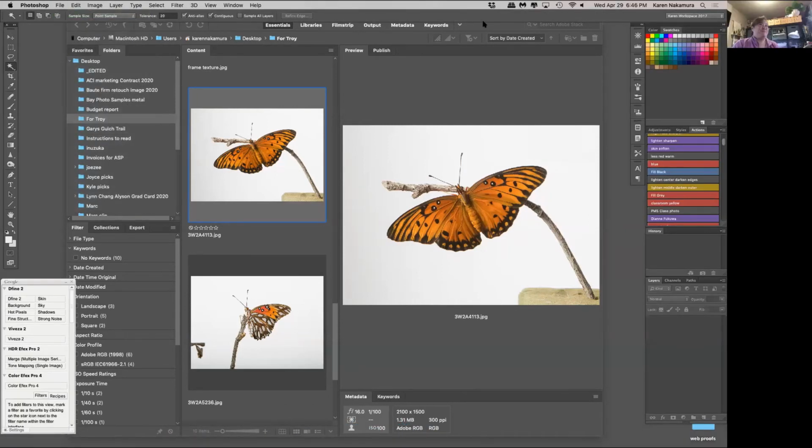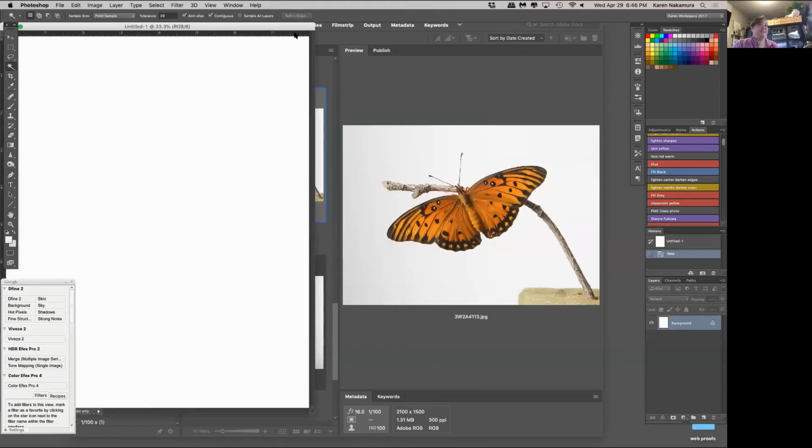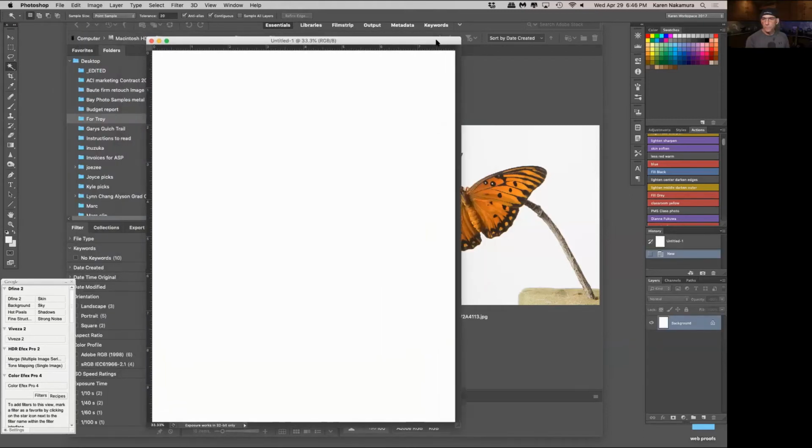All right. So for the background, I'm just going to do an 8x10 so it goes fast. What would you normally do? 24x36 if I can. As big as I can. Because when you print big prints, you want them to have really good detail. Got it.